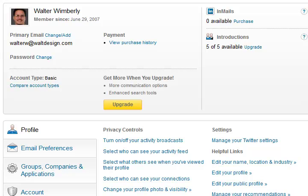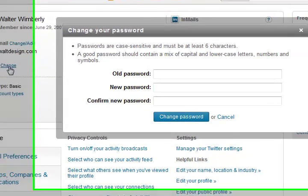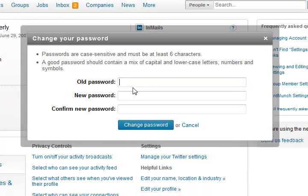Now there's a lot of different links on this page, so it might be difficult to find. However, it is underneath your name, just a little bit down inside the upper left hand side of that major box. I'm going to click where it says change. It's going to ask that I type in my old password as well as a new password.